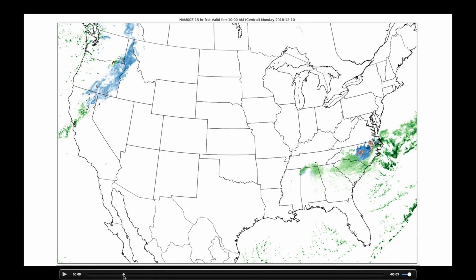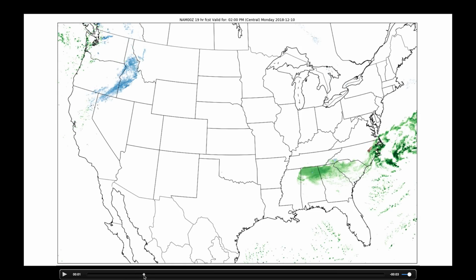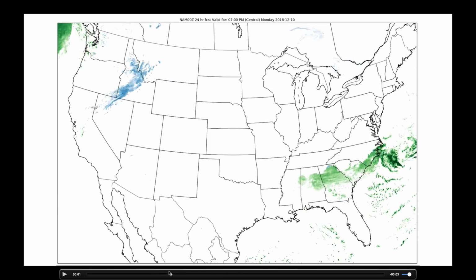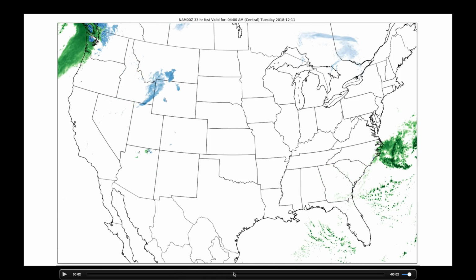So you can see we're just watching the system that's exiting the East Coast. So still got some snow over there in parts of the Carolinas through the day on Monday. But you can also see pushing through Idaho, getting into parts of Montana and Wyoming. There's a frontal boundary moving through there, giving us some light snow chances as well. But overall, the beginning of the week is quiet for a lot of the country, with the exception of the Northwest, and we'll talk about that in a few seconds.